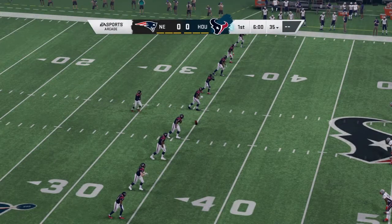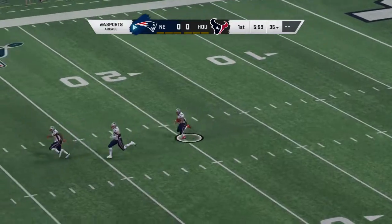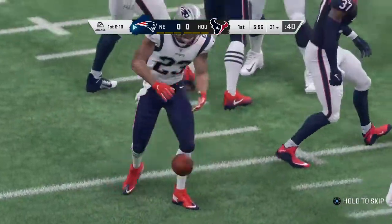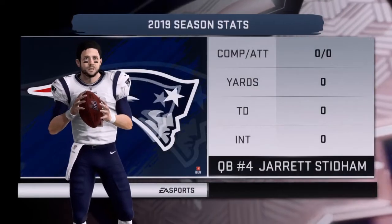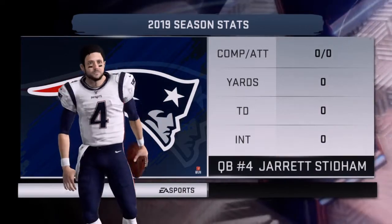And we are underway from NRG Stadium in Houston. This will be fielded at the 8. And nice work on the return as they'll start their drive just past the 30-yard line. Let's go. So now the Patriots getting set to take over on offense. They'll be led out by their quarterback at 6'2" out of Auburn. It's Stidham.